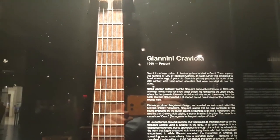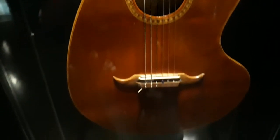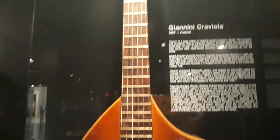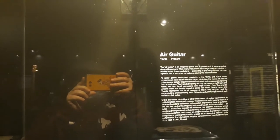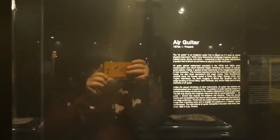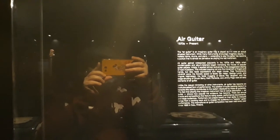Wow. So, not good with the names. I'm not going to try it. But this has been used from 1969 to the present. Very cool looking. Very nice finish on it. Very well made. Yep, like so many things now, it is what it is.